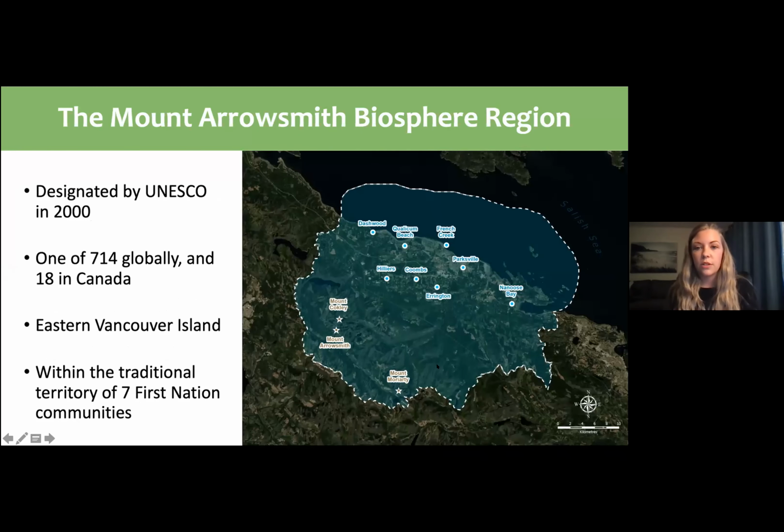So the Mount Arrowsmith Biosphere Region was designated by UNESCO in 2000. Biosphere reserves or regions are learning sites for sustainability. There are also sites for testing interdisciplinary approaches to understanding and managing changes and interactions between social and ecological systems. The Mount Arrowsmith Biosphere Region, or MABR, is one of 714 around the world and one of 18 in Canada.